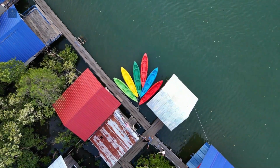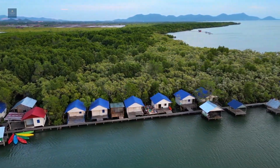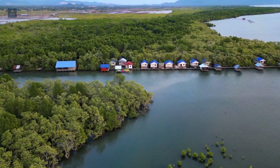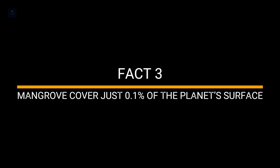Experts estimate that mangrove ecosystems prevent more than $65 billion in property damages and reduce flood risks for around 15 million people every year.